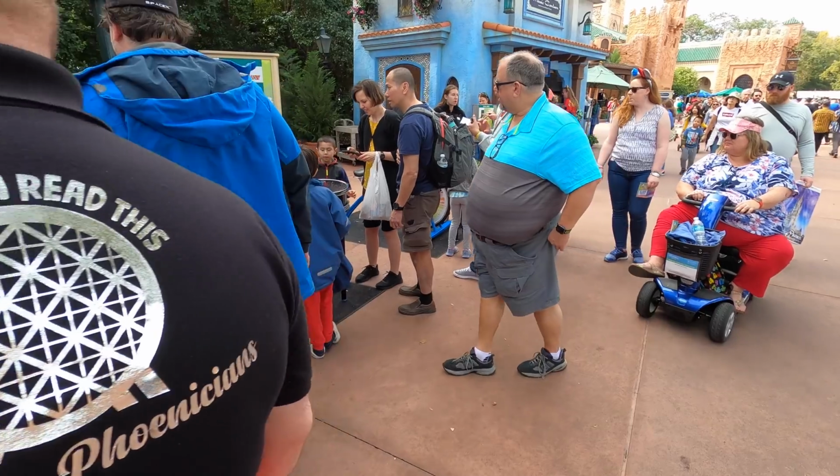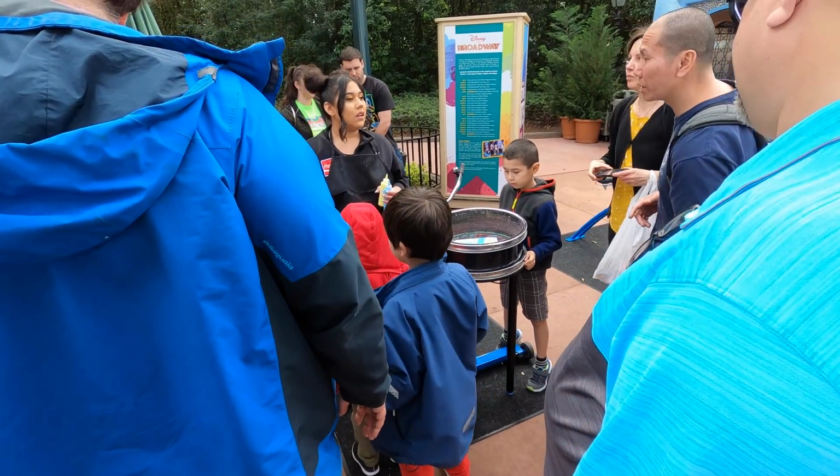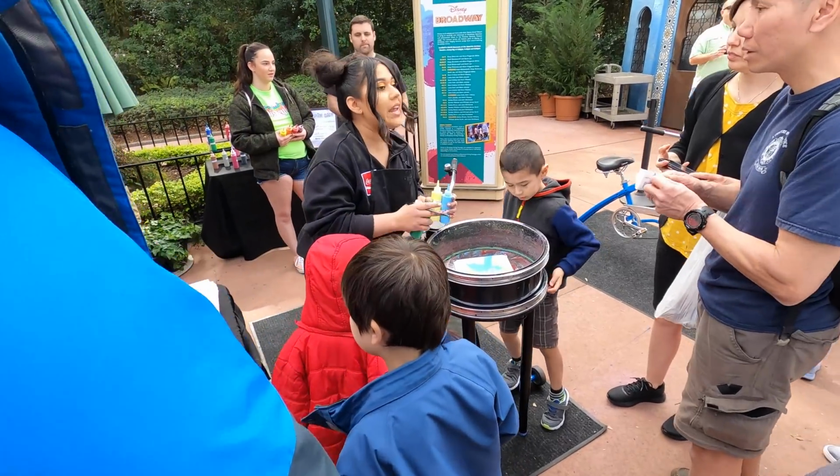Let's keep going. Take a look. Spin art right here by the Morocco Pavilion. You actually get on the bike and you spin and you create a masterpiece like the one we can see right there.